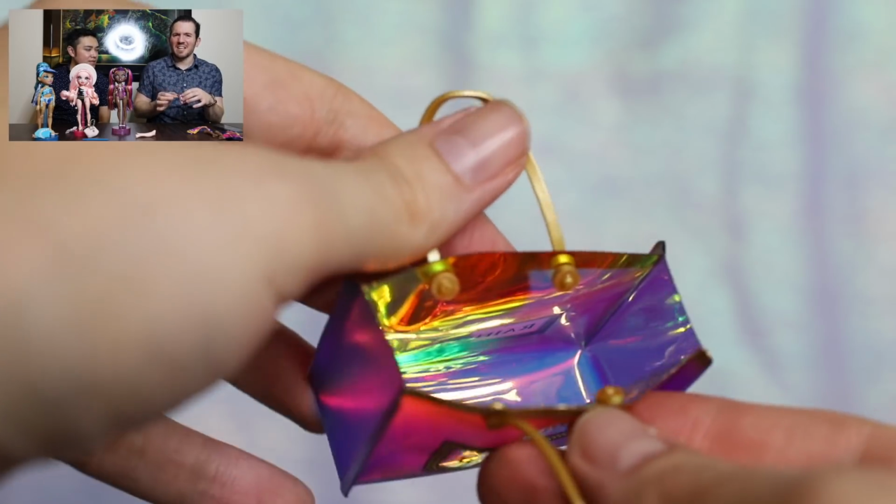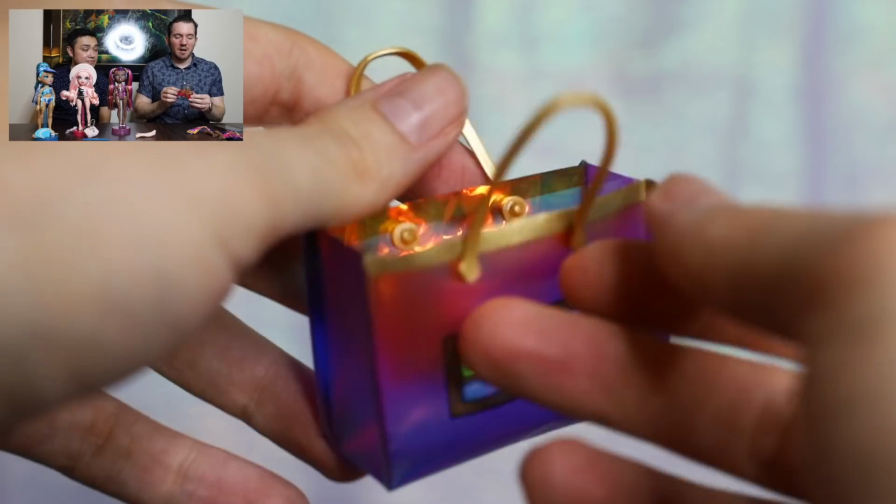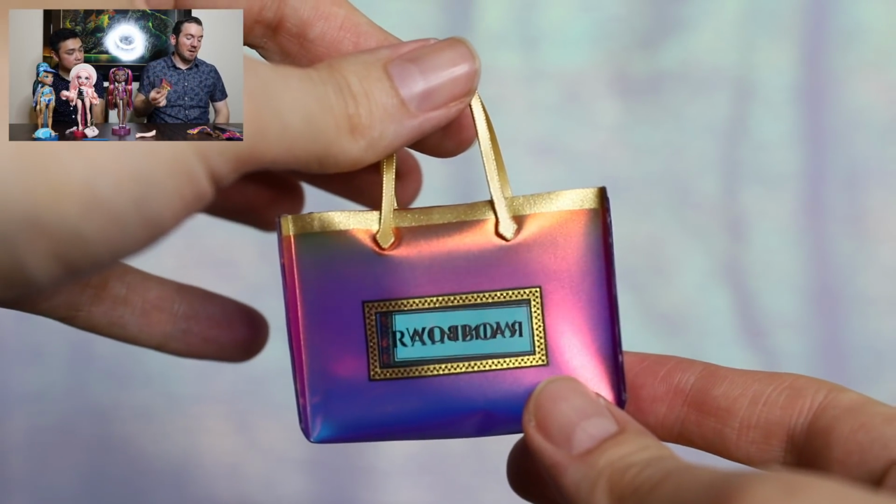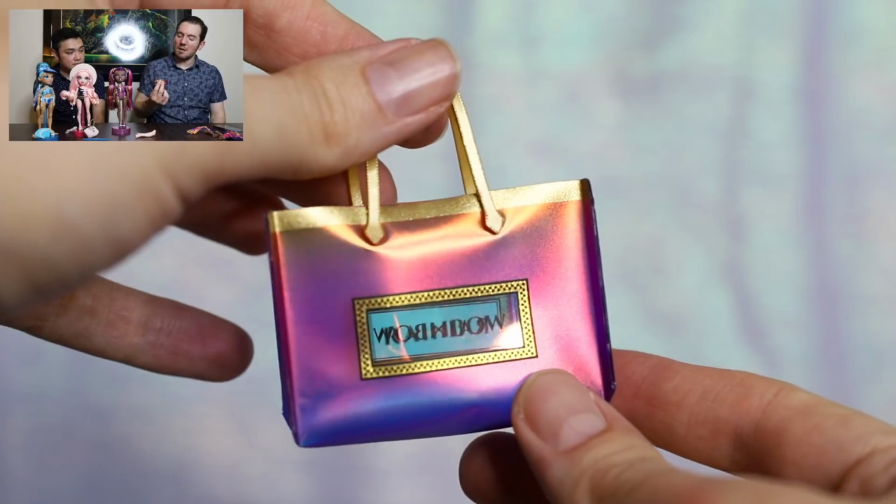Yeah, a bit. It's really iridescent, holographic. Yeah, it's really holographic. It's gorgeous, absolutely beautiful. And this definitely seems inspired by the Versace beach bag.